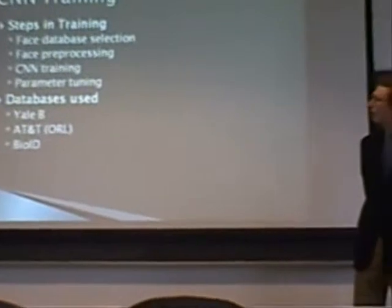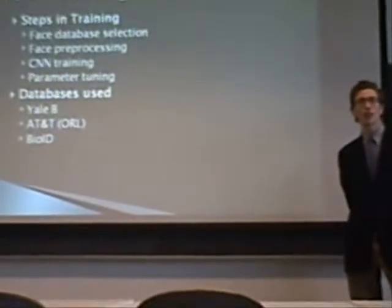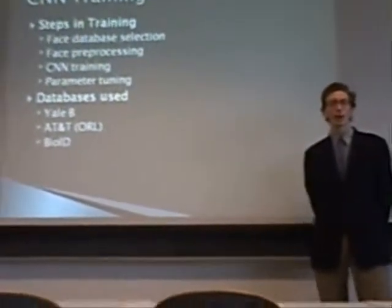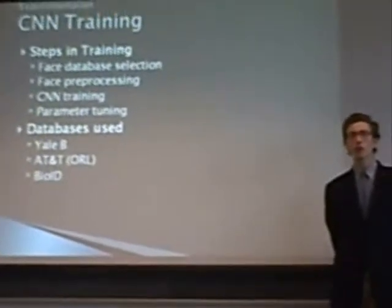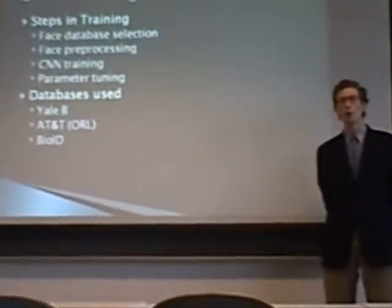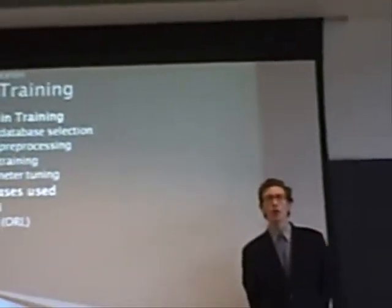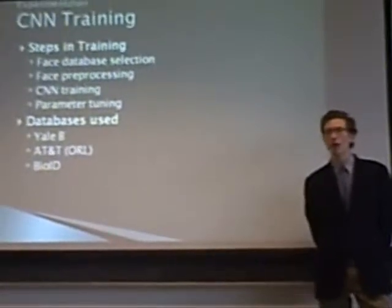In the end, I chose three databases. Yale B, which contains relatively few subjects, but under a wide variety of lighting and pose variation. The AT&T or ORL database, which has been used for many projects and contains 40 subjects, each under 10 variations in pose, scale, and facial accessories. And the BioID database, one of the newest face databases, which contains faces against a large, noisy background, containing about 1,300 faces.